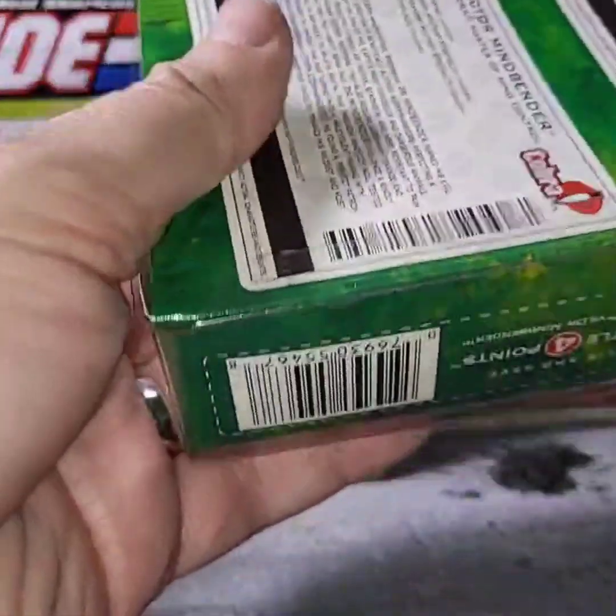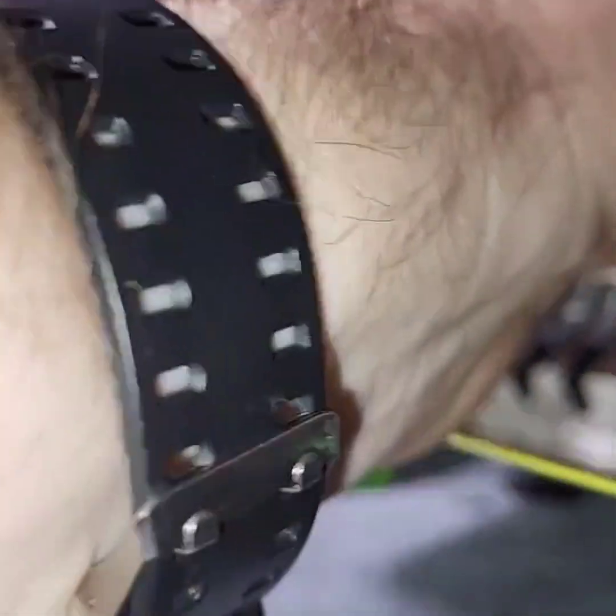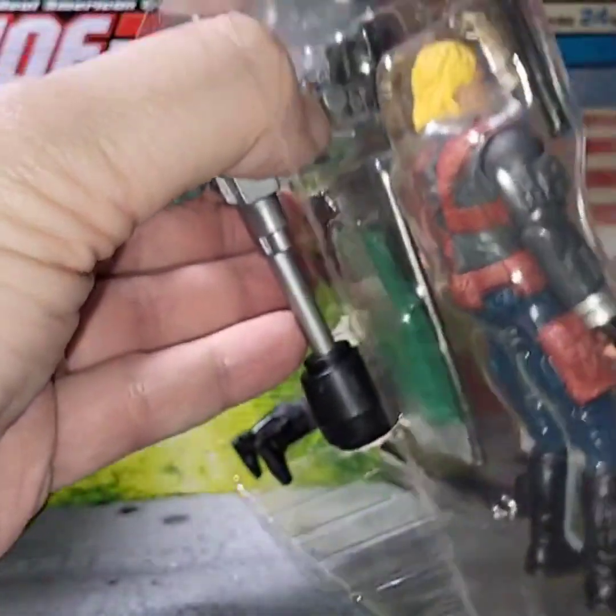Okay, so let's go ahead and open this up here. Pop the action figures out on the tray.